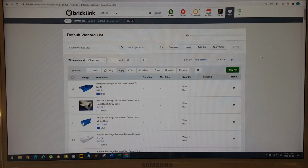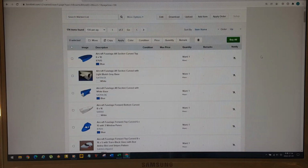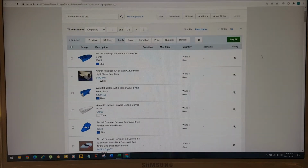Those specific parts, this is not everything that I would need for all the restoration of all the sets, but those specific parts would be difficult to get, hard to get, and rare pieces that I personally feel interested in. I cannot list all the things that I need, so I've made a short list, this default wanted list, and have listed all the parts that I would typically like to get.